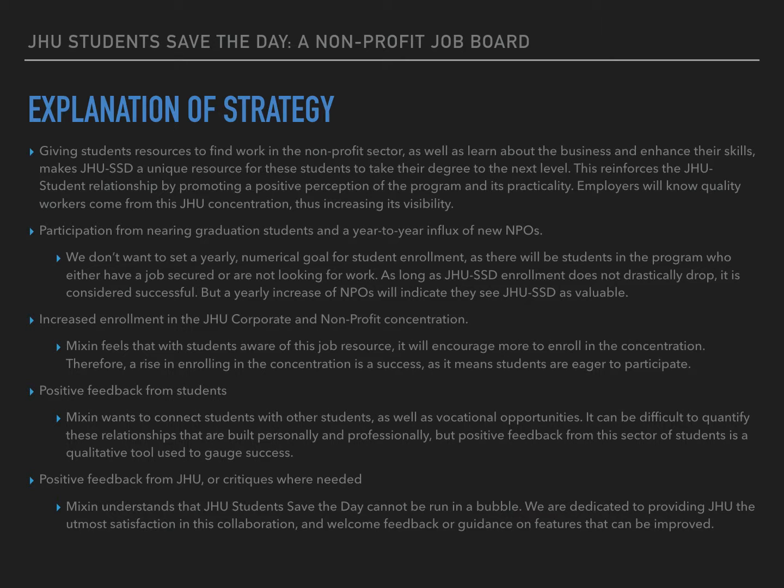Next, we want to increase enrollment in the concentration too. So hopefully knowing that there's this amazing job board out there will encourage more students to join. And finally, we want to get positive feedback from students. Even though it's not quantitative, we feel that this qualitative resource is really, really important for evaluating how well this program works for students. And we also want to get that feedback from you at Johns Hopkins as well.